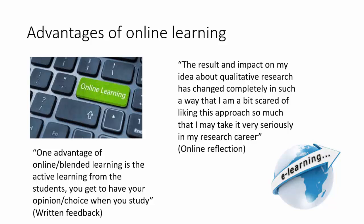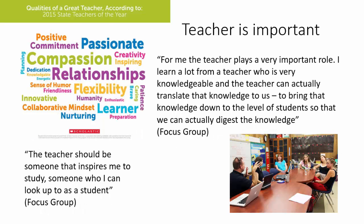So these were the moments that I felt like, I think this course, the way it was presented in an online approach and with activities in class, it really fostered a deeper learning experience. While online was very convenient, the teacher was also important. And during the focus group, they talked a lot about the teacher. One student said, for me, the teacher plays a very important role. I learned a lot from a teacher who is very knowledgeable and the teacher that can actually translate the knowledge to us.